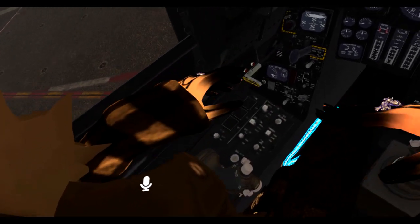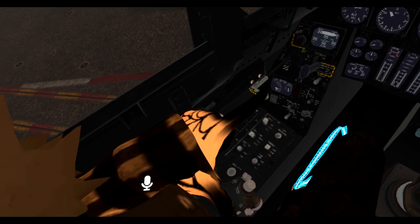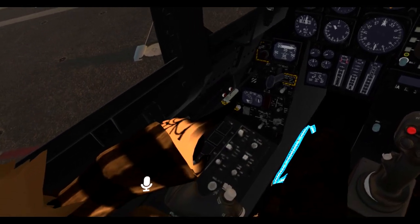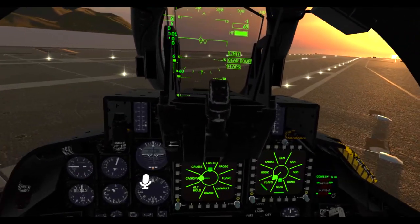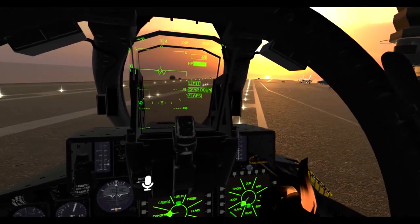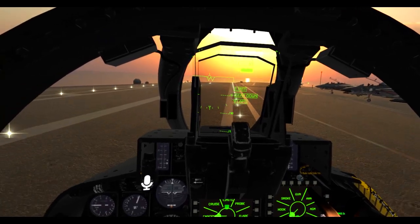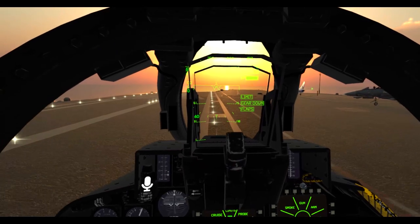Now, if I look down here, you can see the throttle grip. If I grab the grip button on my controller and move it forward a little bit, you can see we've actually started moving. Then I can use the other grip button on the joystick to steer the aircraft. I'm going to steer it over to a catapult over here, and then we're going to take off and have a little flight.